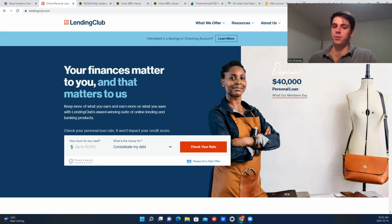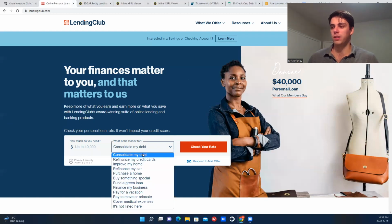They were originally a peer-to-peer lending platform where you would have borrowers looking for money and investors looking for a return. You could also buy and sell loans on their website. How it would work is LendingClub would originate the loans from people who needed them, and we can see some of the purposes here. Usually it's to consolidate credit card debt. If people have credit card debt, the interest rate on that debt is going to be extremely high. So they would come on here and get a personal loan from LendingClub. That loan would have a much lower interest rate than whatever was on their credit card debt, so they could really save their credit scores by using it.